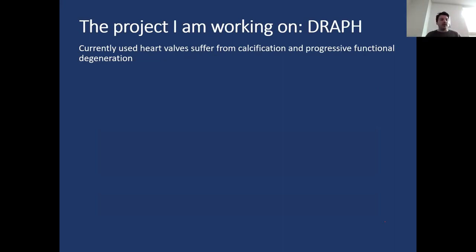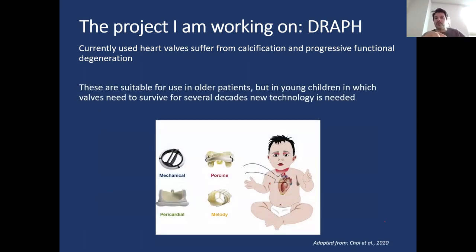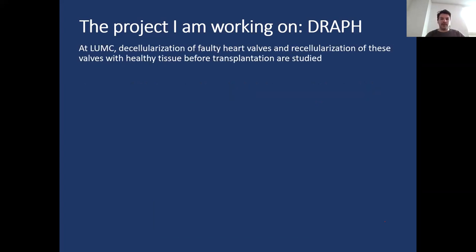This is the project I'm working on. So that's a draft project because it means, as Elena said, decellularization and recellularization of aortic and pulmonary homograft. So currently used heart valves suffer from calcification and progressive functional degeneration. So after a while, they don't work anymore. They're suitable for use in older patients, but for pediatric patients, they represent an issue because the valve is not able to grow together with the patient. So it doesn't support the somatic growth of the patient.